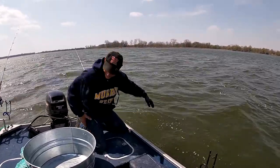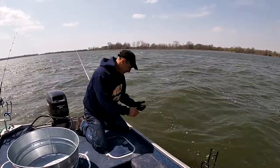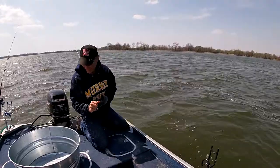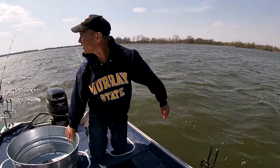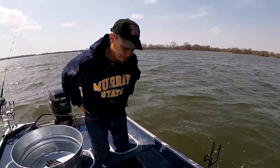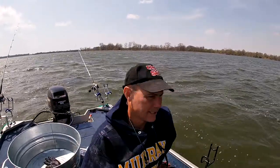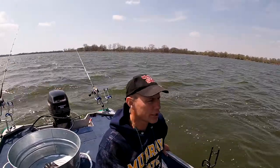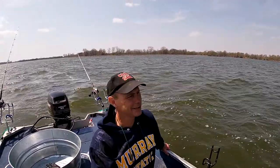He's already gone. He didn't even let me revive him. All right. Pretty decent. Pretty decent little fish. I don't know how big he was. I didn't weigh him. So we're gonna make another run. I come across that flat I was telling you about. Just went across the channel. Just started up the other side of it. He was right on the edge.